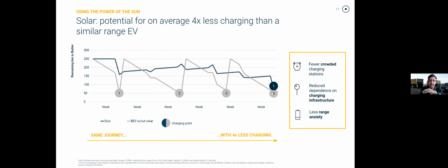Second way to see it. Remember, we had a battery of 250 kilometers. That means that if you did not have solar on this vehicle, to charge only once every 6 weeks, you would need a car with a battery of 1,000 kilometers equivalent. We're talking about an even higher price than the most expensive Tesla. We're talking about a 100,000 euro vehicle to have this convenience of charging once every 6 weeks.